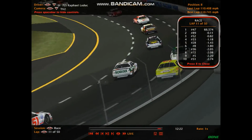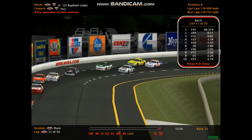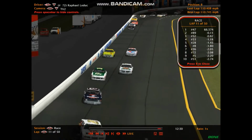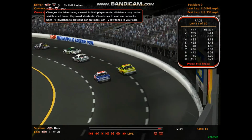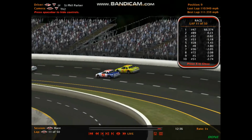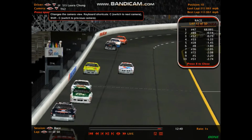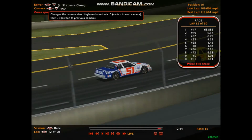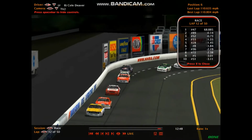Oh, he and Phil Parker get into it there. The 5 car. Phil tried to turn the 72 car around, but Rafael holds his line here, and now Laura Chung closes up in the back of the 5 of Parker. Parker in 9th, Chung in 10th there, and Chung trying to take 9th position away. Parker has the outside lane to his advantage, and he keeps the spot at the start-finish line for the time being, and gets to run to stay ahead of the 51 car.